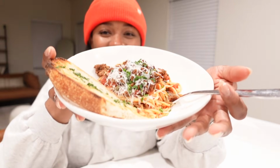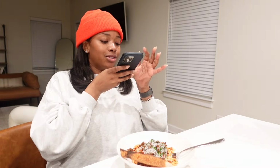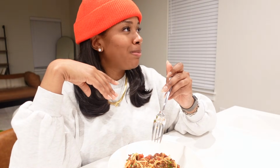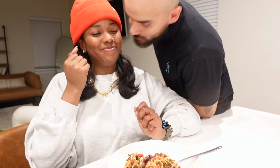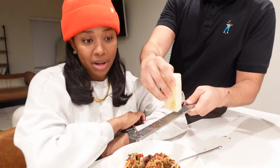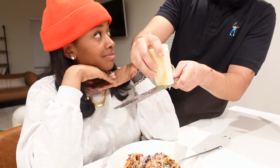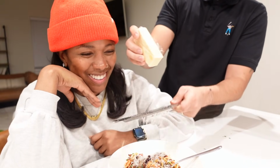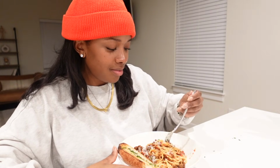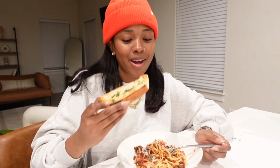Y'all, it looks so good. He did that. This looks too good. This is really good, babe. Aww. Good job, Pumpkin. He's so sweet. I'm at Olive Garden. All right now. Okay, stop. This is really good. You did that. He made us some garlic bread on the side using sourdough bread.